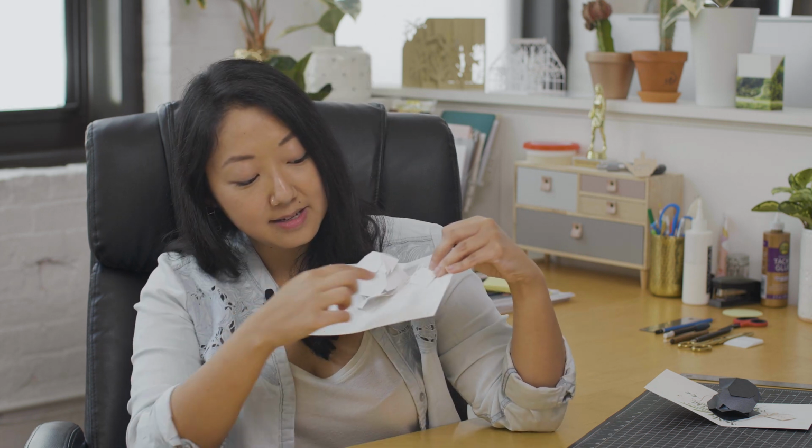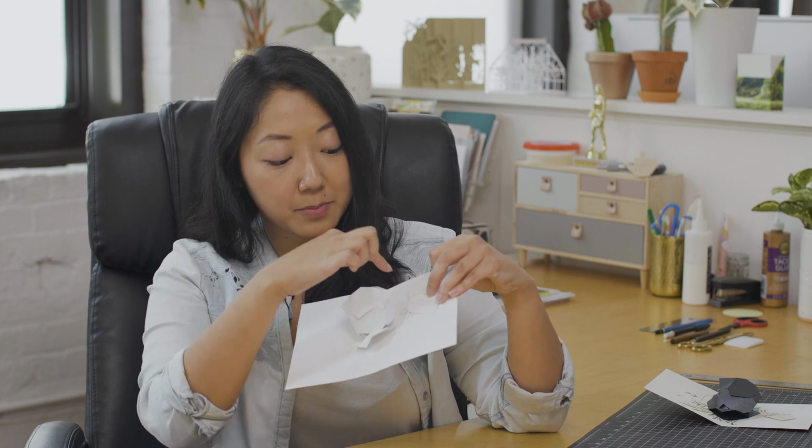And then, as you can see, I started drawing directly onto the prototype to see how I could tie the pop-up into the whole card. It's a perfect card for your naughty friends.